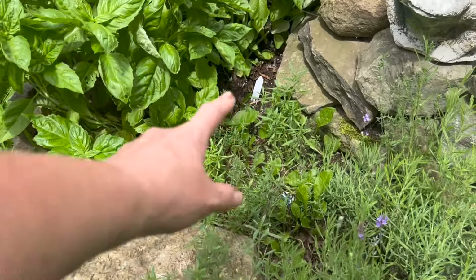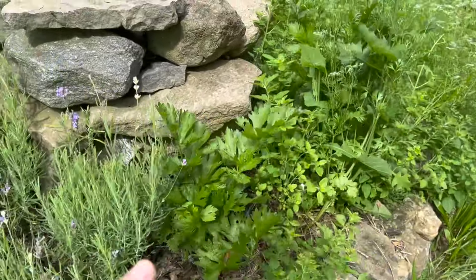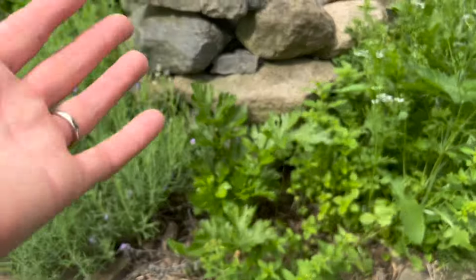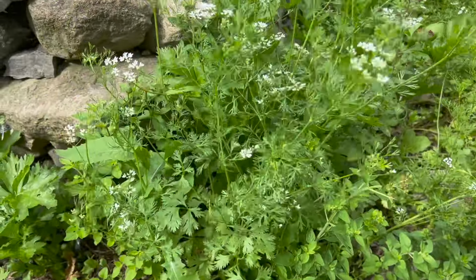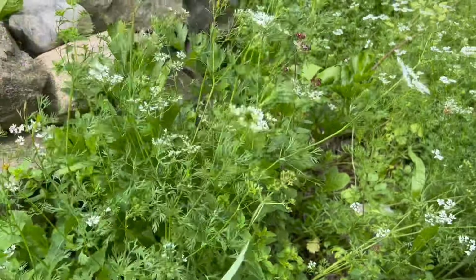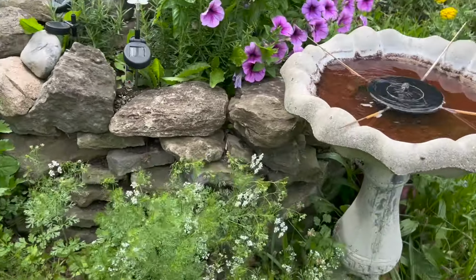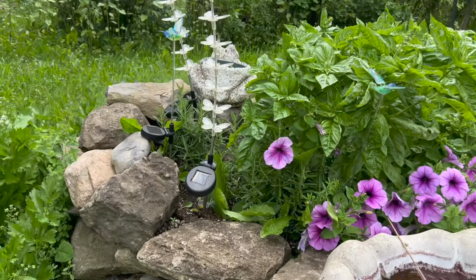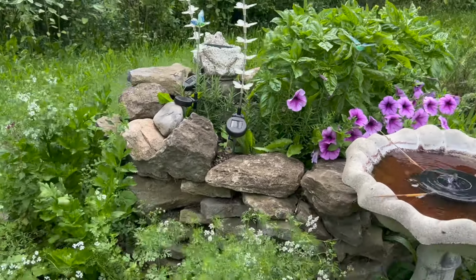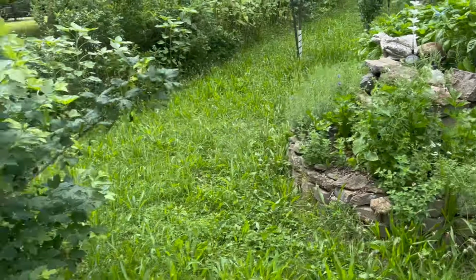I have some summer savory in here, lavender, some more celery. My cilantro has gone to seed, so now it is not called cilantro anymore. We do have some rosemary hiding in there that I really need to cut the basil back for, but I do love the look of my spiral herb garden.